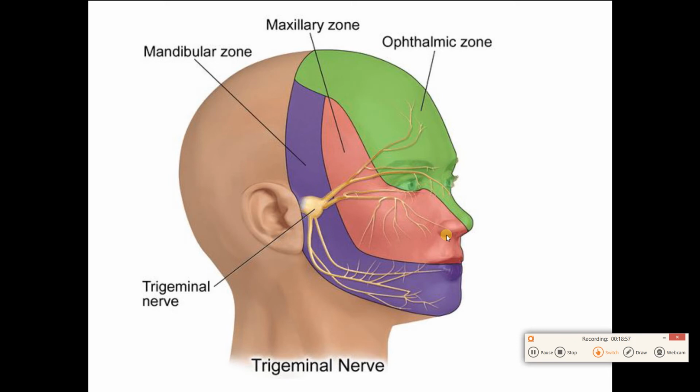Then the last one, the mandibular branch, goes right along the mandible, then kind of up as well. The mandibular branch is getting our lower jaw, so our lower teeth, our chin, and part of the tongue as well. Now, the tongue there is not really for taste so much as it is for just sensation, like if you were to pinch your tongue. So this is some of the sensory aspect of your trigeminal nerve function.